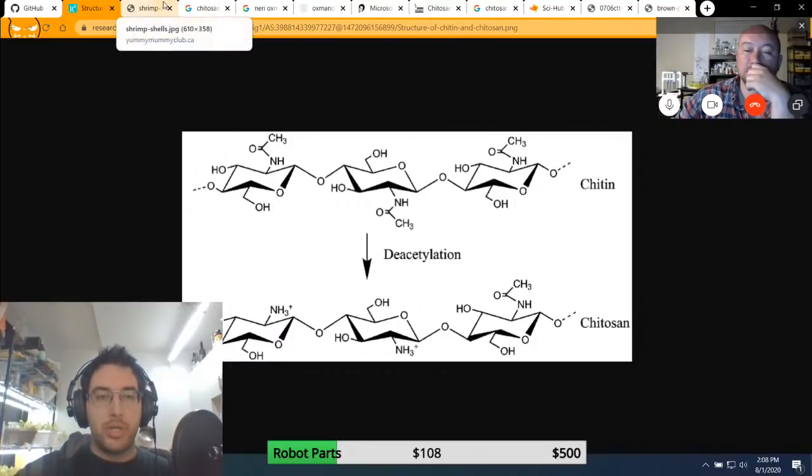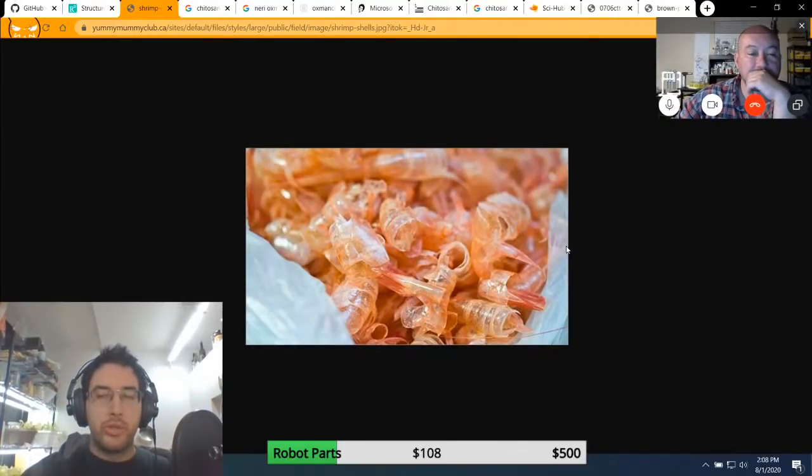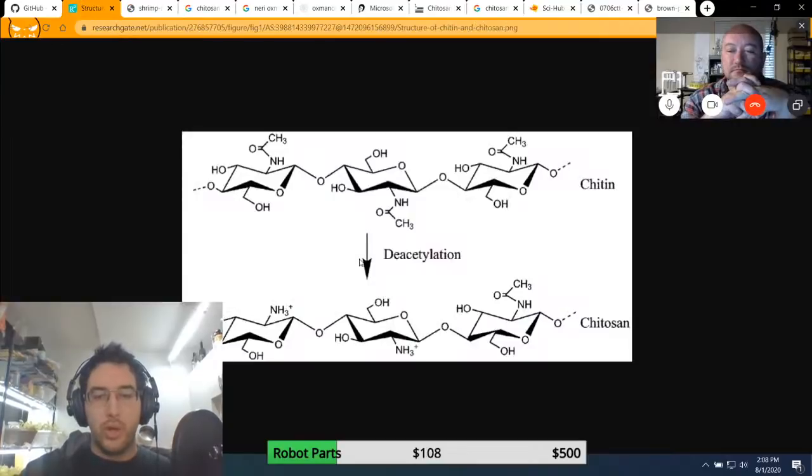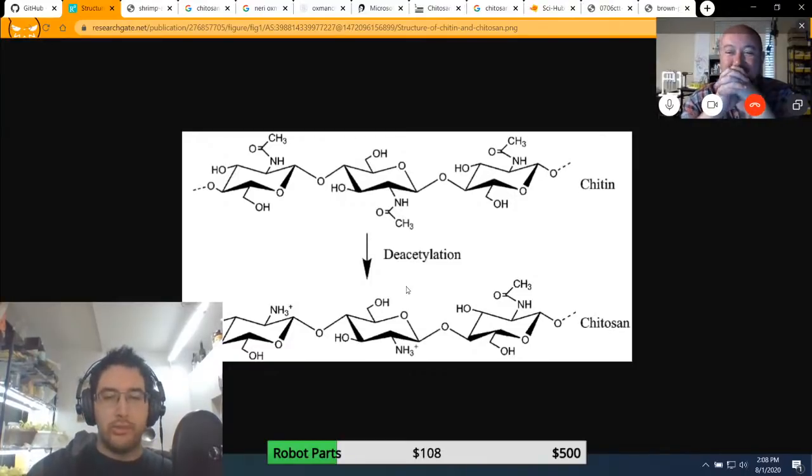So the point is, you start with shrimp shells, and then you treat it with concentrated hydrochloric acid, then sodium hydroxide, then hydrochloric acid again. Basically, what this does is it dissolves away any of the minerals, because crab shells, shrimp shells, these sorts of things, build minerals into their shells to add structure and rigidity. So you've got to get rid of all that calcium. Then the hydroxide actually removes the acetyl group, so that's how you go from chitin to chitosan. And then the hydrochloric acid just neutralizes it and gets it back to usable, essentially.